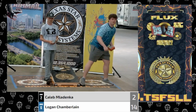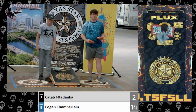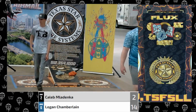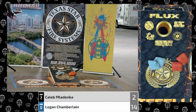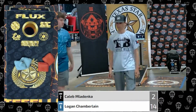Logan's got that pinch on it, works that right to left a little bit too much. I just think it was because it was more placed than it was thrown itself. So it kind of died and had more action than anything. Logan calls timeout. You can definitely see the frustration in Logan's face right now. I mean, he's making faces at his bags. They're not doing what he's wanting them to do.